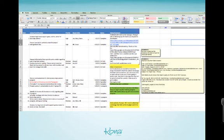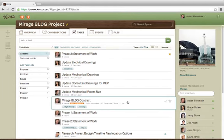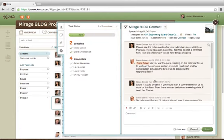And Aiden just looks at this and says, wow, that feels kind of disjointed and not real time compared to what he's starting to see as possible here inside of Kona tasks, and the ability to see who's responsible for what and capture the communication all in the context of what the group is trying to do.